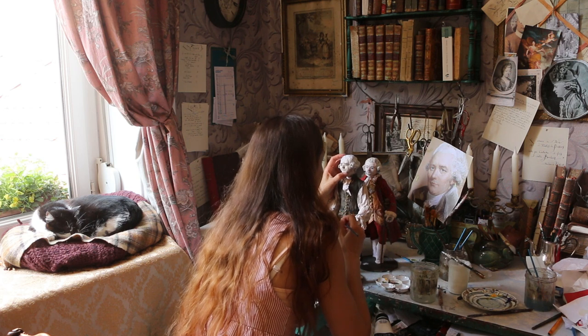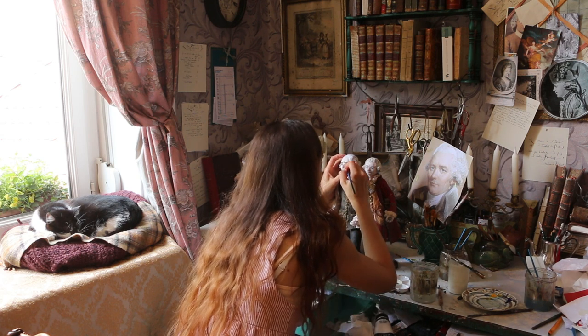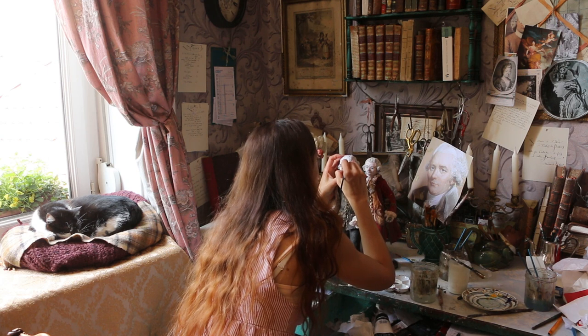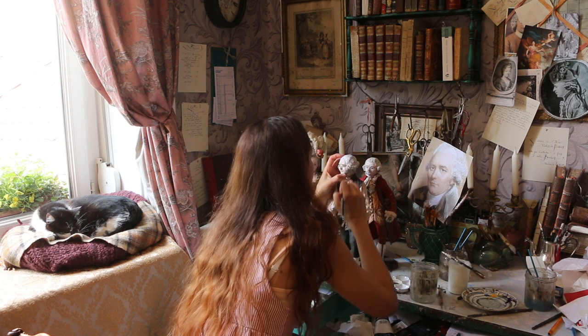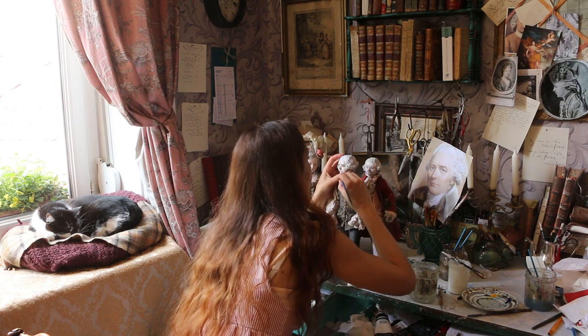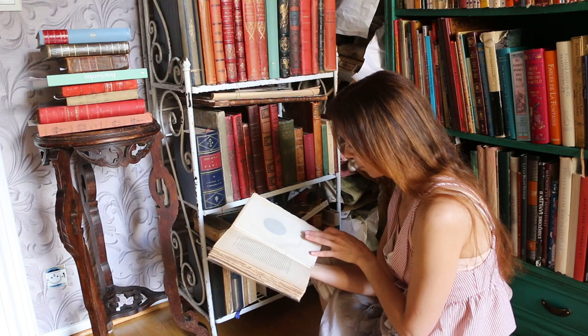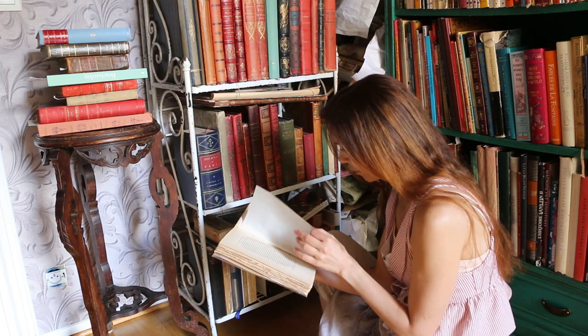Because doing a portrait requires a lot of focus and concentration. And it's just a fun artistic challenge. It's like a workout for the eyes. For each character I've created so far, I try to gather first as many paintings and engravings of their faces and profile as I can.